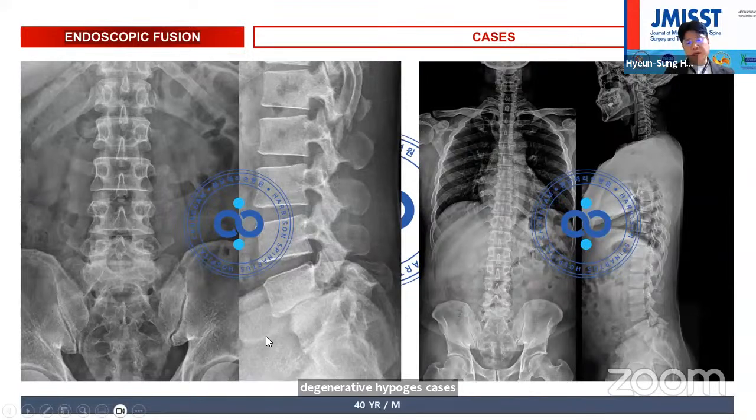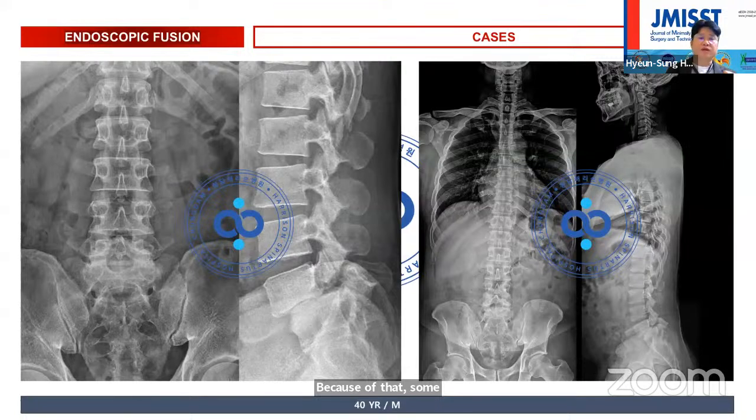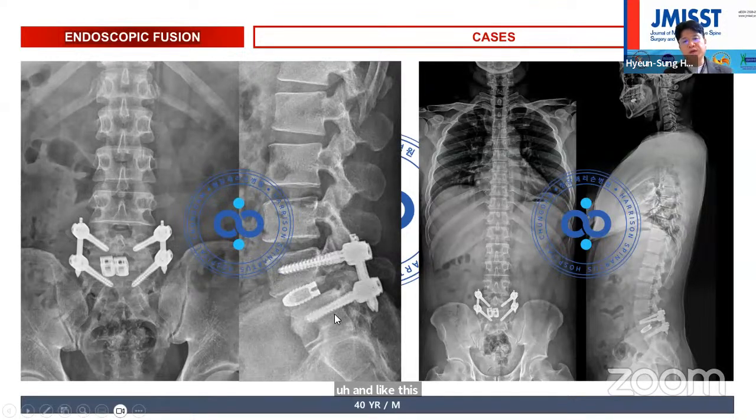For example, in these cases using this technique, you can see a severe collapse in the L5-S1 disc space. In these cases, before, this was not possible with the posterior approach. Because of that, many doctors tried the anterior approach to sufficiently restore the severe collapse and spondylolisthesis. But the operative risk also increases somewhat compared to the posterior approach. So if we can do it endoscopically like this, we can more safely and more sufficiently restore the patient, giving a better clinical result.